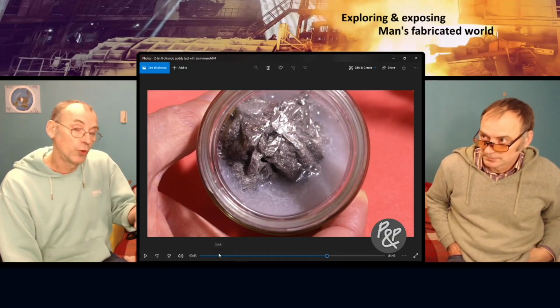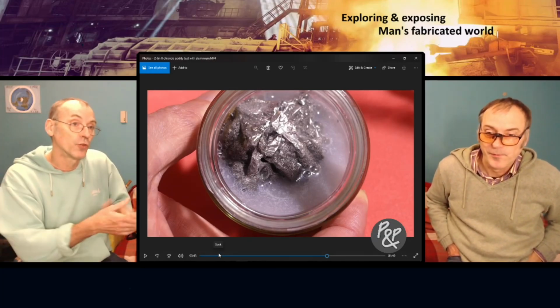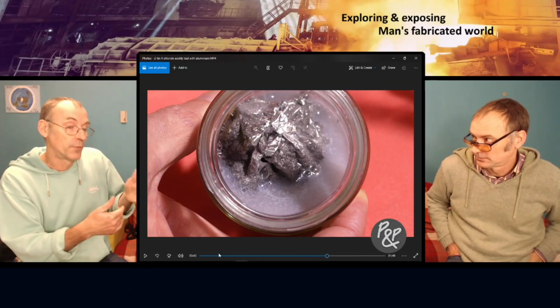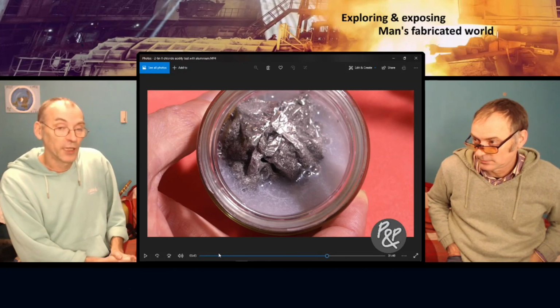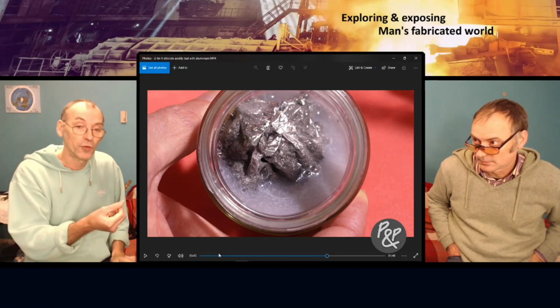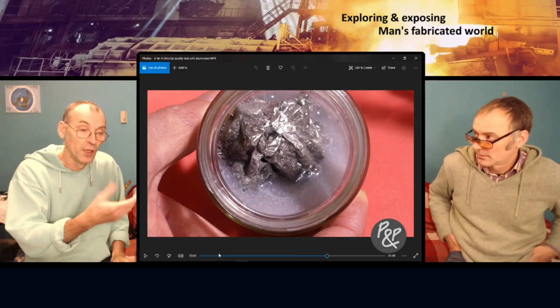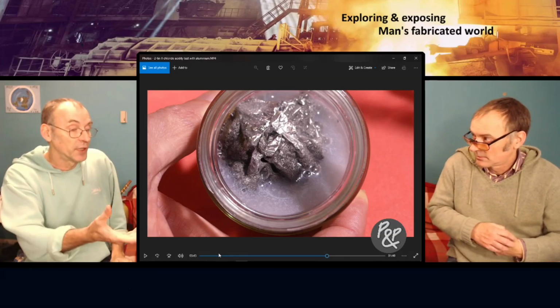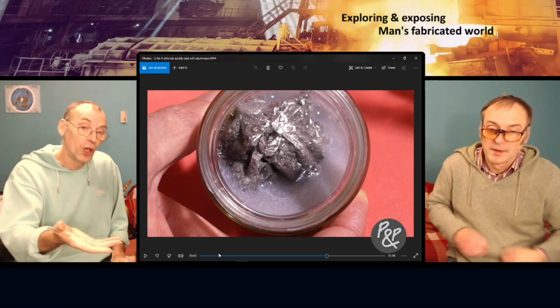So the tin 2 chloride, because of the presence of hydrochloric acid and the properties of hydrochloric acid still in the tin 2 chloride, has actually reacted with the metal, the aluminium, to produce hydrogen.